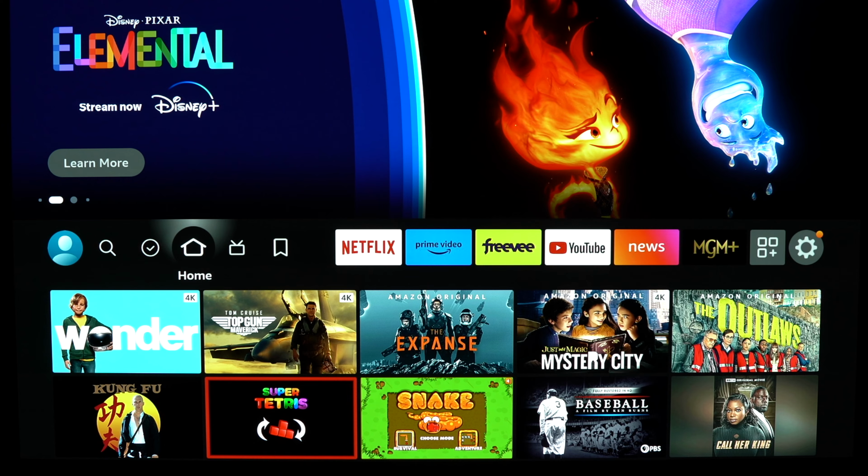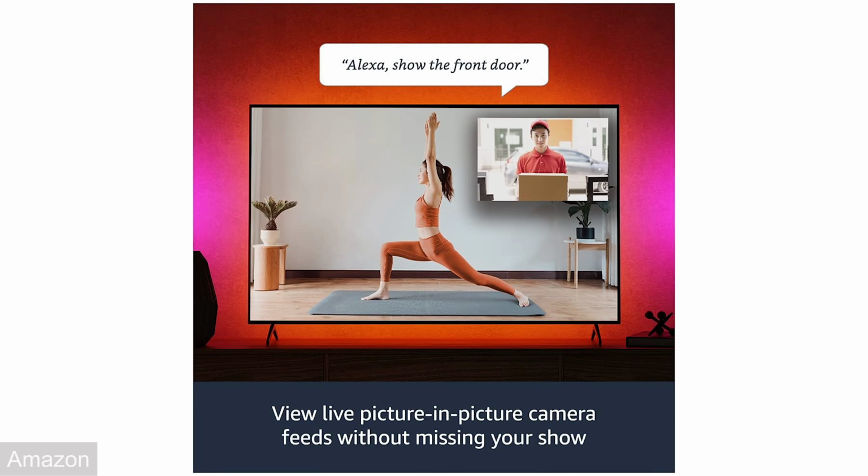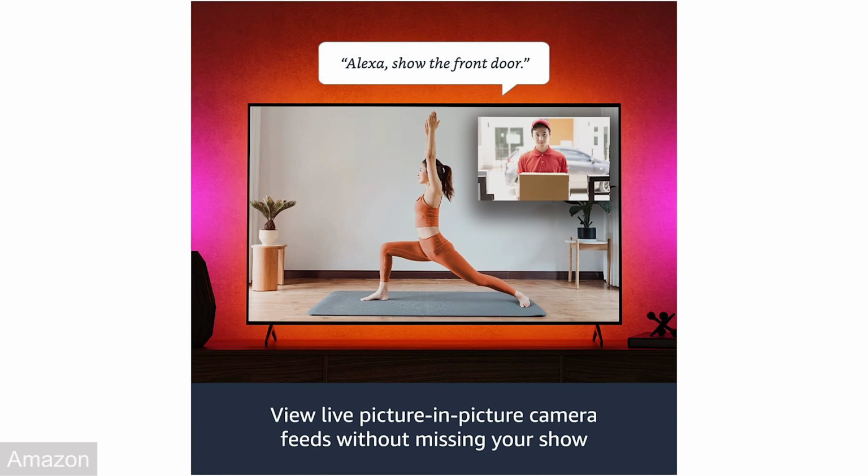Now for smart home control, the 4K Max is a great addition to an Echo smart home. From it, you can talk to Alexa and ask to turn on or off your devices. If someone rings the doorbell, you can bring that camera up right on the TV.